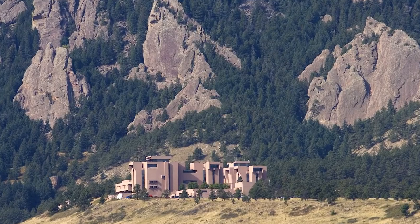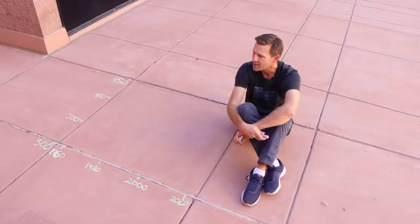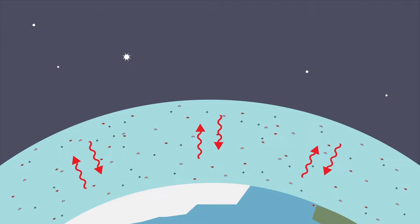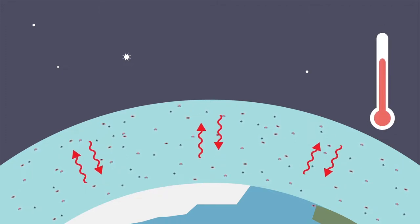Carbon dioxide is a gas. It's all around us. You can't see it. It's invisible. And there's only a small amount of it in the air, but it's really important because it absorbs heat, and right now it's making the planet warmer because it's increasing.